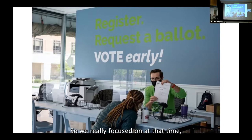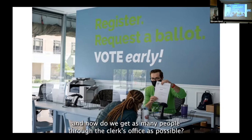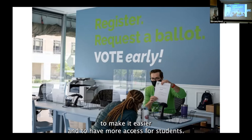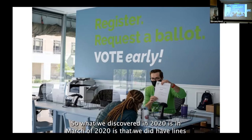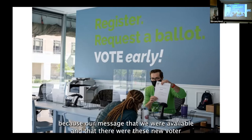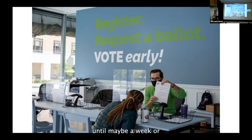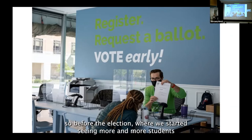So we really focused on, at that time, how do we make our process efficient and how do we get as many people through the clerk's office as possible? What we weren't really thinking about is maybe moving that process to campus to make it easier and to have more access for students. So what we discovered in March of 2020 is that we did have lines, because our message that we were available and that there were these new voter rights that students were included in really didn't reach the campus community until maybe a week or so before the election.